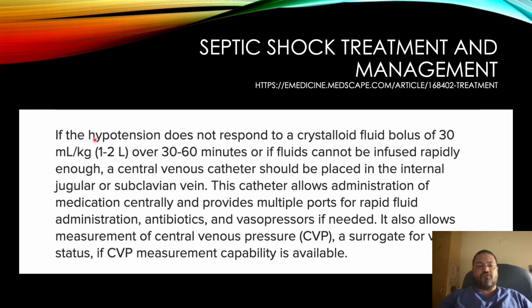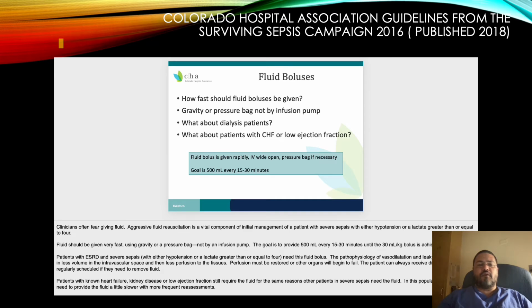In fact, it actually regulates it for you and says 1 liter over the first 30 minutes, 2 liters over the next 60 minutes, which is exactly what we do here at Brockton. And basically, that will tell you right away that the hypotension is not responding to fluid. In fact, the Colorado Hospital Association mentions that we have to give the first liter over 15 minutes.